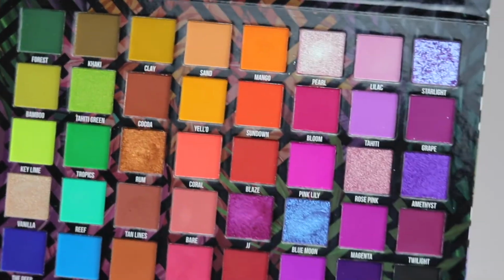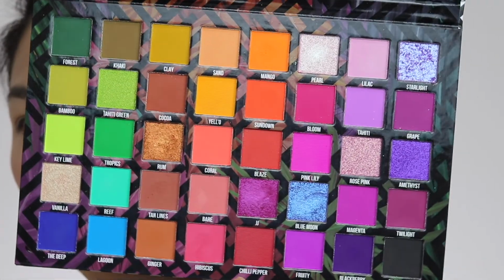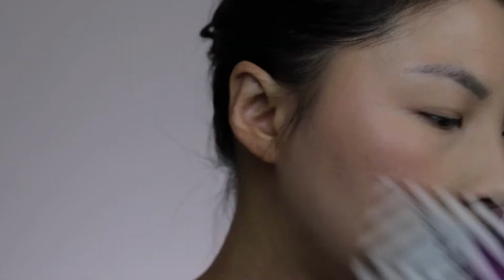Just want to show you guys the palettes that I recently purchased. Kind of went a little crazy. I probably don't need another eyeshadow palette anytime soon, so I bought this one from Be Perfect and Carnival 3. You guys already saw this one. I used it in my recent video.